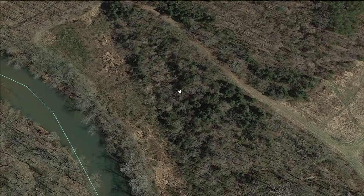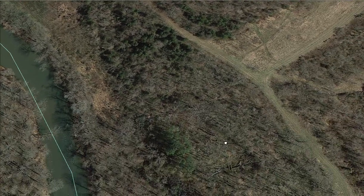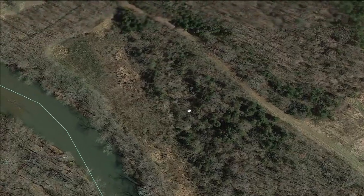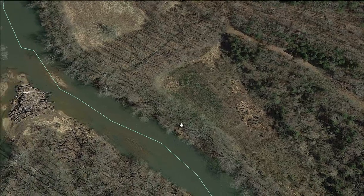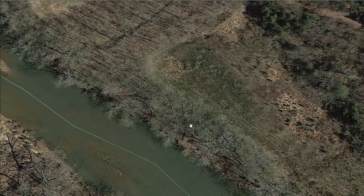So that's telling me that the sunlight is probably penetrating the ground here and allowing some undergrowth to grow up that's definitely green. So maybe some food source, maybe some honeysuckle, some privet, stuff like that. Guys, that stuff deer will feed on in the winter. You've got some running down through here. It looks like maybe the trees are starting to green.